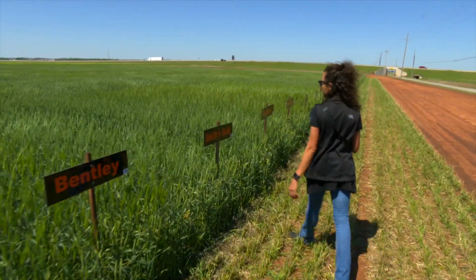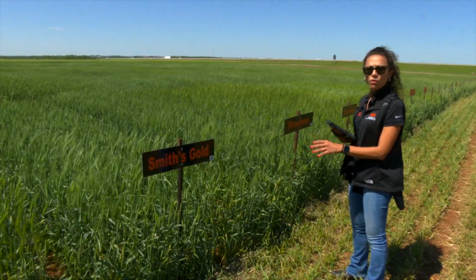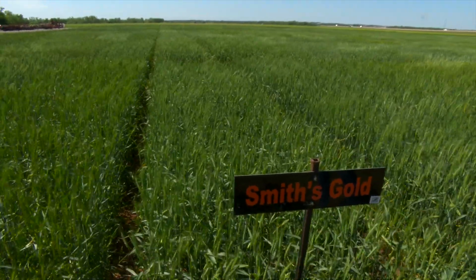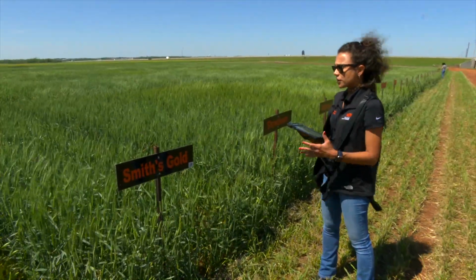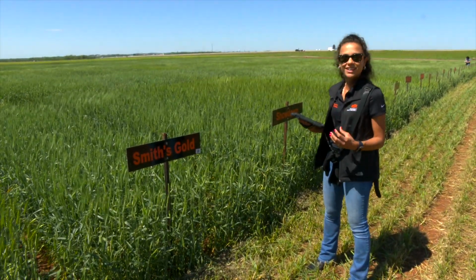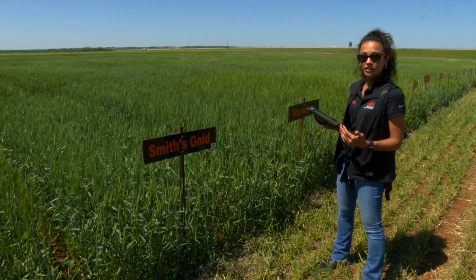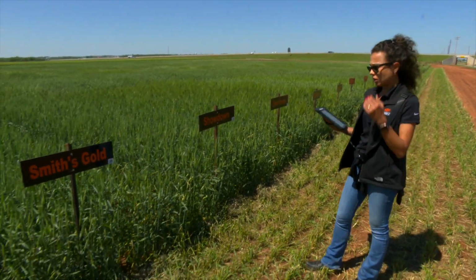And moving up here to Smith's Gold. Smith's Gold is also considered a replacement for Gallagher. It has equal or better yield than Gallagher, with better stripe rust resistance and better quality. Excellent grazability. It's one of the few varieties that we have that has resistance to greenbug. First hollow stem, our long-term data shows inconsistency, so we don't have a decided set on that yet, but it has shown to give a few more days of grazing in comparison to Gallagher. It's also very tolerant to low nitrogen and drought tolerant as well.